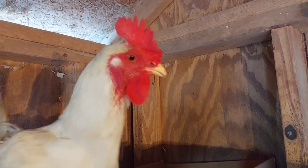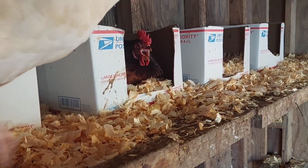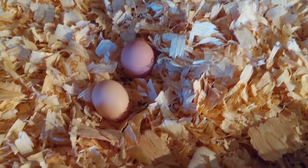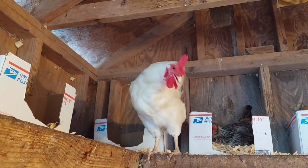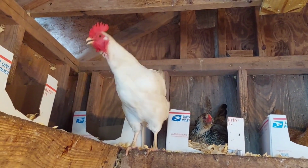So the next time you're watching your flock, take a moment to observe their habits. See which foot they use to scratch, which side they tilt their head to when searching for food, and which eye they use when scanning for predators. Once you start noticing these patterns, you'll see just how unique each bird is, not just in personality, but in the way their brains and bodies work together.